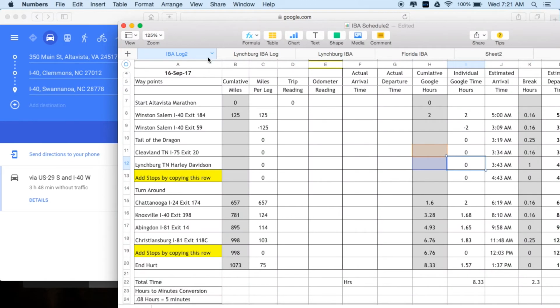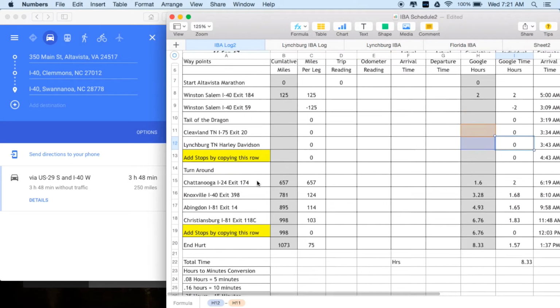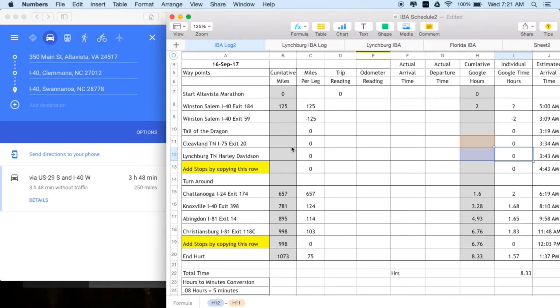This is all done just to try to keep up with your legs. So 3 hours and 48 minutes. So 50 minutes is 0.83 hours. So over here I'll put in 3.83. And as you can see, this is the total time, but then you can see that you've got your 1.83 hours here. It gives you your time of 6:59. Let me put my cumulative miles in of 250.